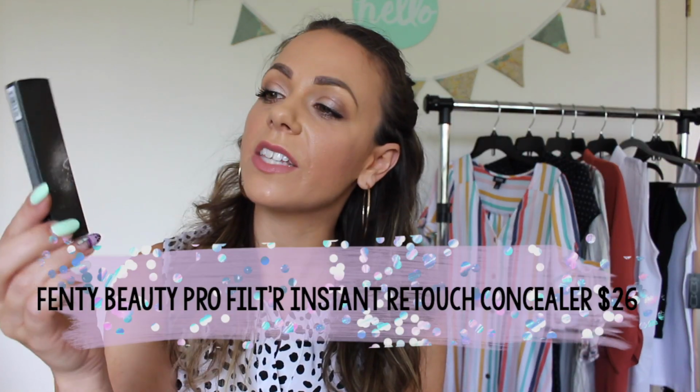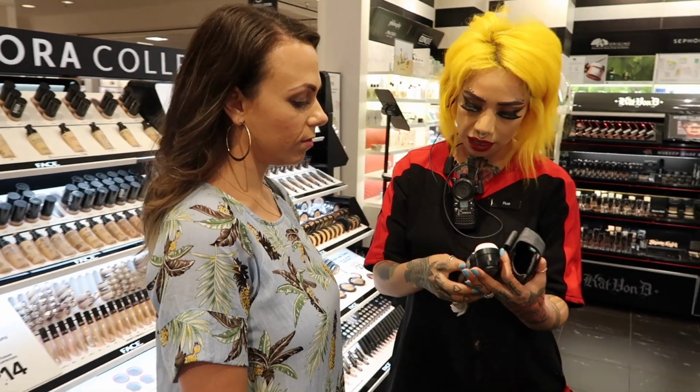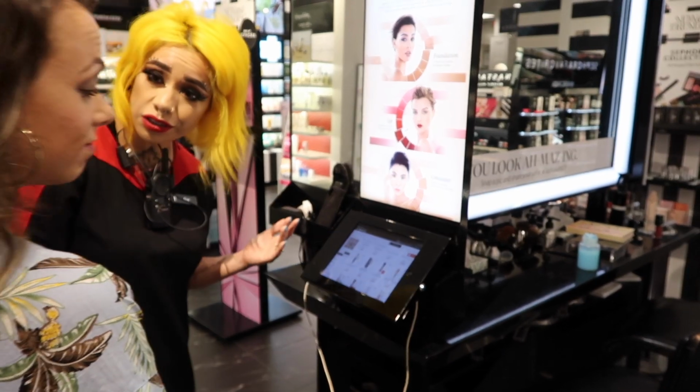The next thing I got was this Fenty Beauty Pro Filter Instant Retouch Concealer. A really good concealer is another great thing to have when the school year starts, so you can just dab away those dark circles when you're trying to get ready in the morning. And I always have a tough time finding my shade for foundation and concealer, but at the Sephora inside JCPenney, they did this little magical test on my skin to figure out what my exact skin tone was so that I was able to find my shade in any of the foundations that they carry.